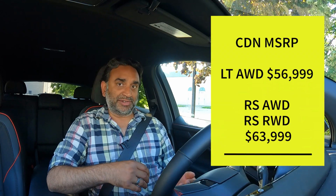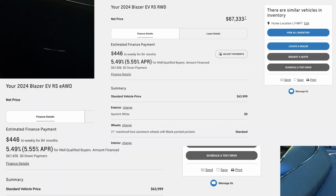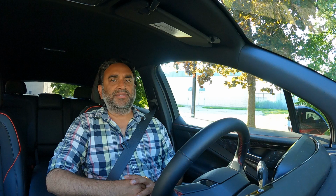So our MSRP for the RS, the higher trim in all-wheel drive, is $63,999. And interestingly, according to Chevrolet's website, it's the same price for the rear-wheel drive. Go for the lower trim, which is the only other trim, the LT, which only comes in all-wheel drive, and that's $56,999. So it's a $7,000 difference between the LT and the RS. Now, there is a $4,425 federal incentive here.